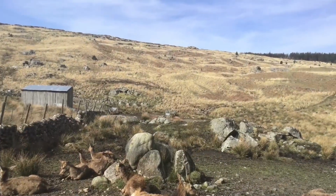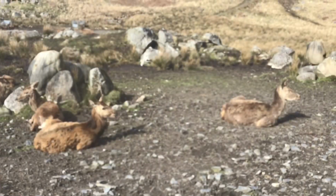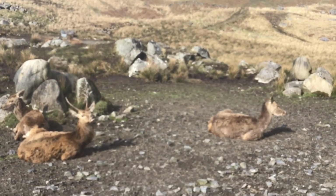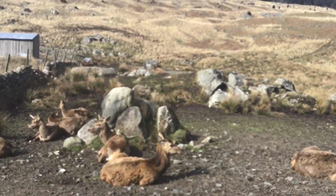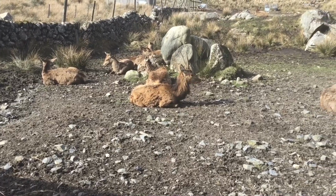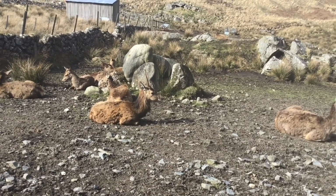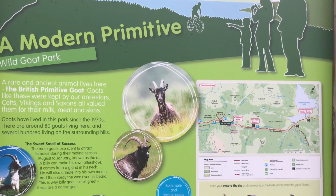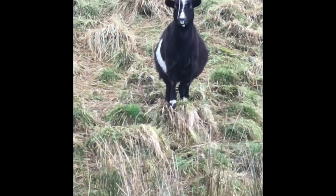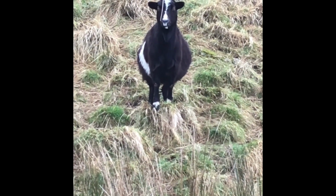And I've got a little bit of footage here that I captured in 2023, which was later in the year when the deers actually had their antlers. So just down the road from the Red Deer Range is the Wild Goat Park. Now watch carefully, because this isn't a photo, you'll see the foot move.